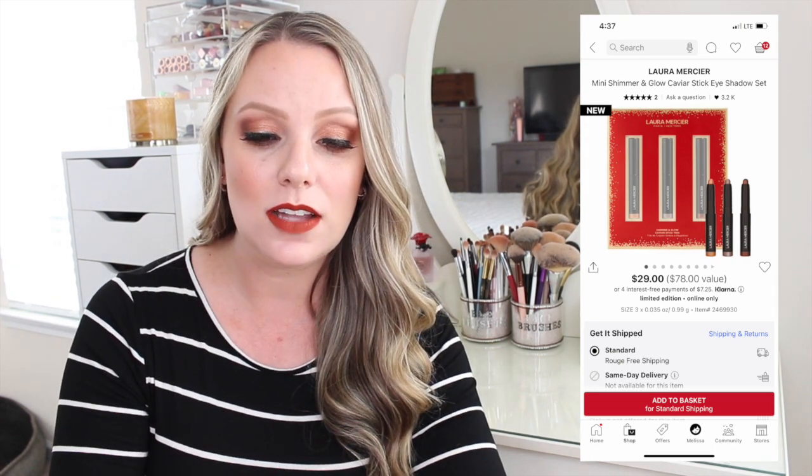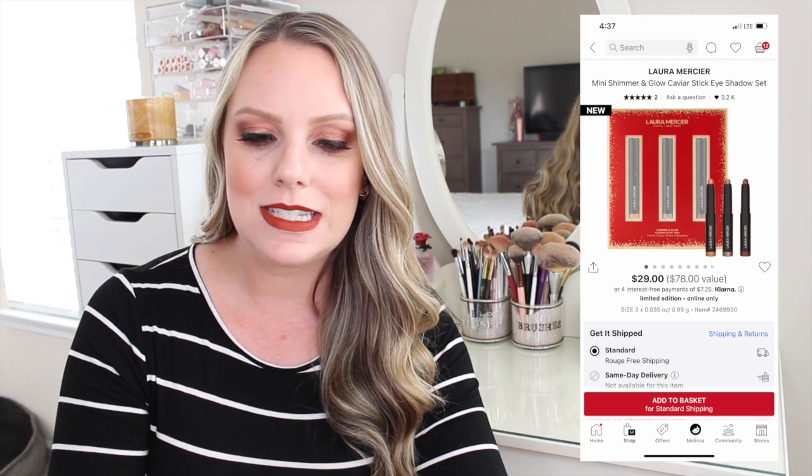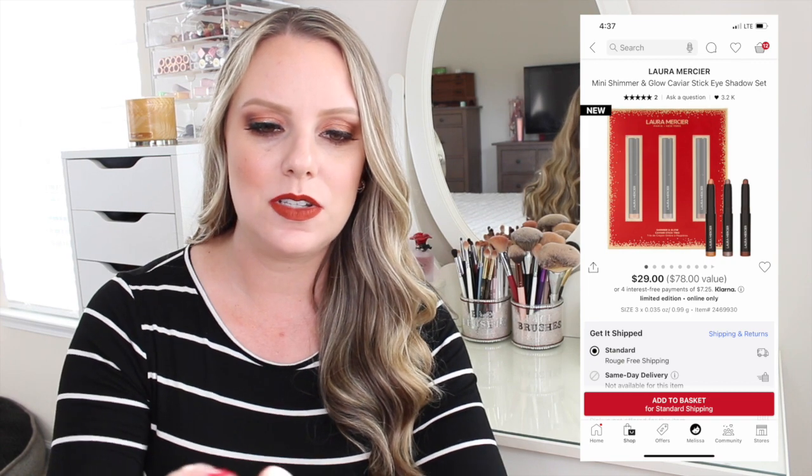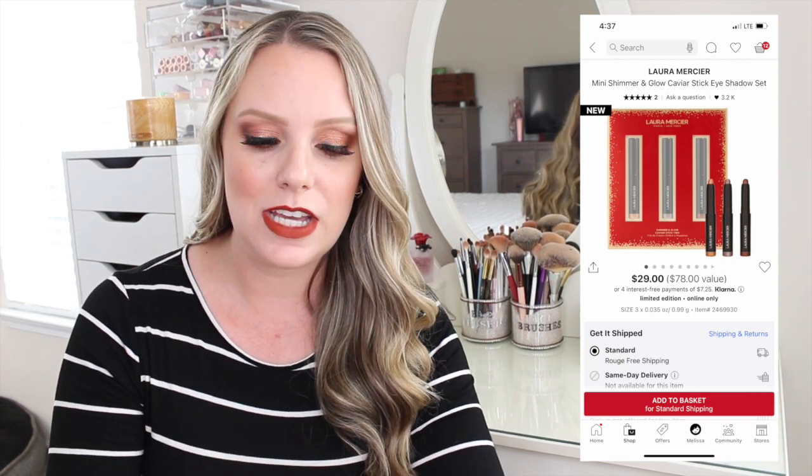These are more cool toned colors. This has copper, amethyst, and cocoa. You know what? She probably would like these colors better. I'm gonna add this one to the cart. Great deal if you like eyeshadow sticks for sure.